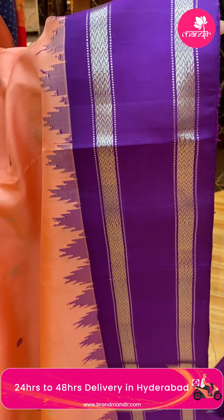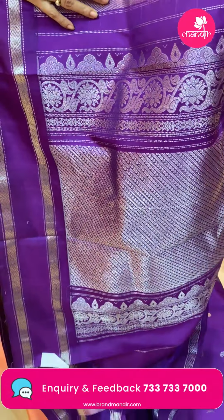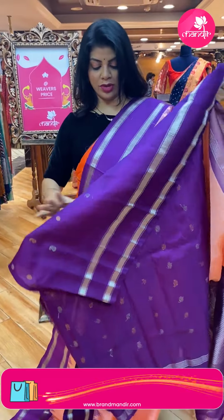Border, gap border with zigzag borders, contrast. Pallu contrast with cross stripes border and stripes pallu and floral vines border. Contrast pallu and the blouse contrast with buttas and border.